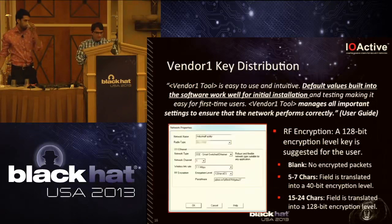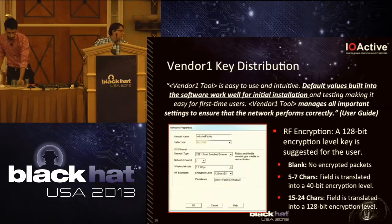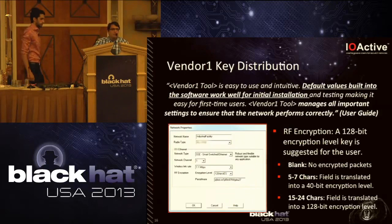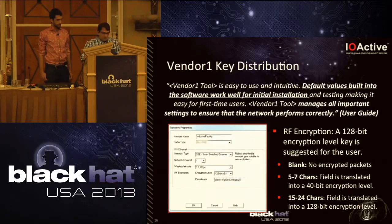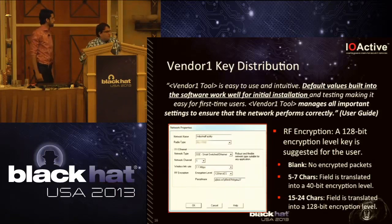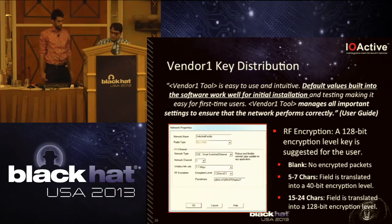This device comes with software in order for you to install and create a new wireless network. This software comes with a user guide, and the user guide states default values built into the software work well for initial installation. As you can see there, a passphrase is generated that will be used to generate the AES key for the secure communication.